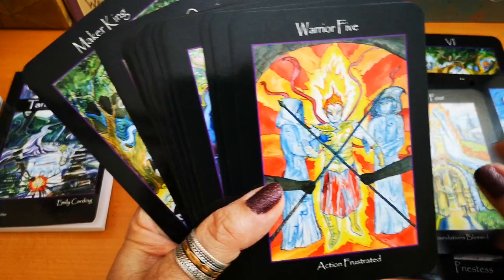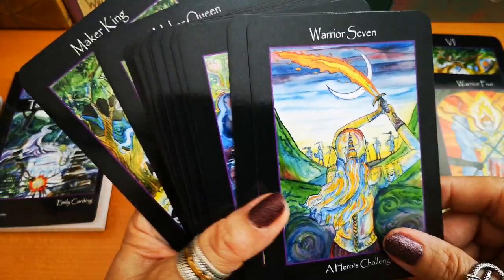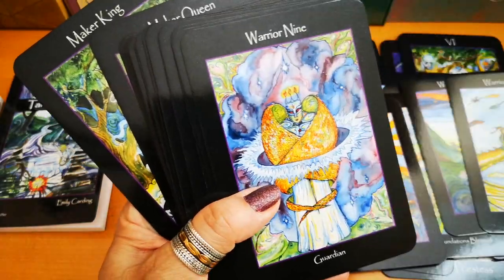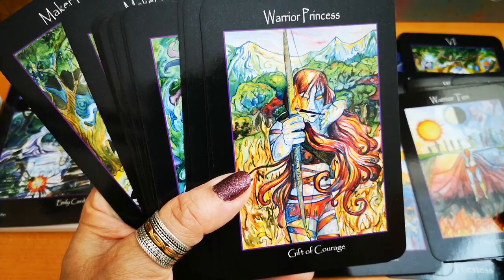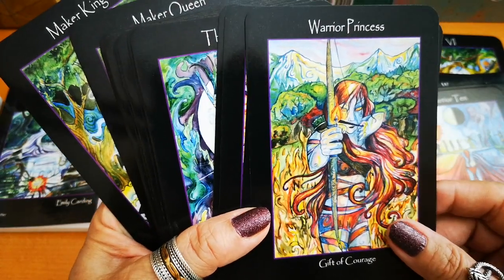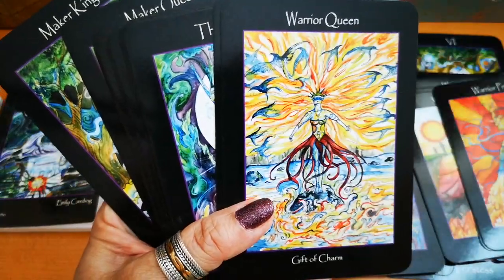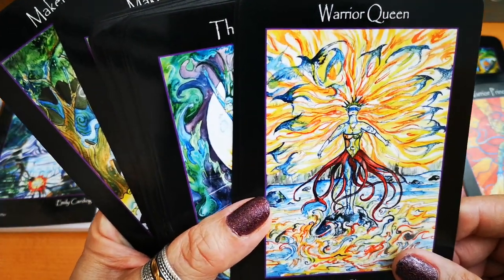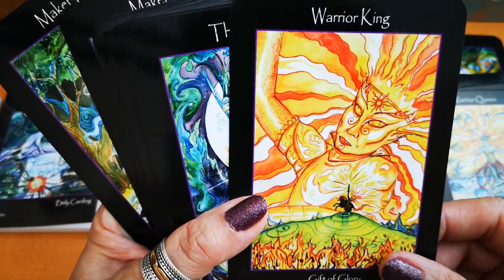Very nice. Really, I can talk all the time about this deck, but of course I don't want to waste all the time talking about it. But really, it's one of the best decks that are out there. Here is the Warrior Princess, Warrior Prince, Warrior Queen. You see, she's very like fire everywhere. And this is the Warrior King.